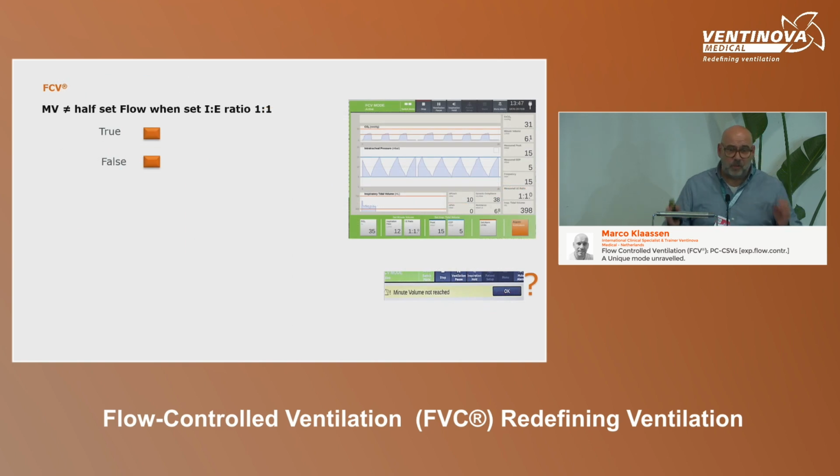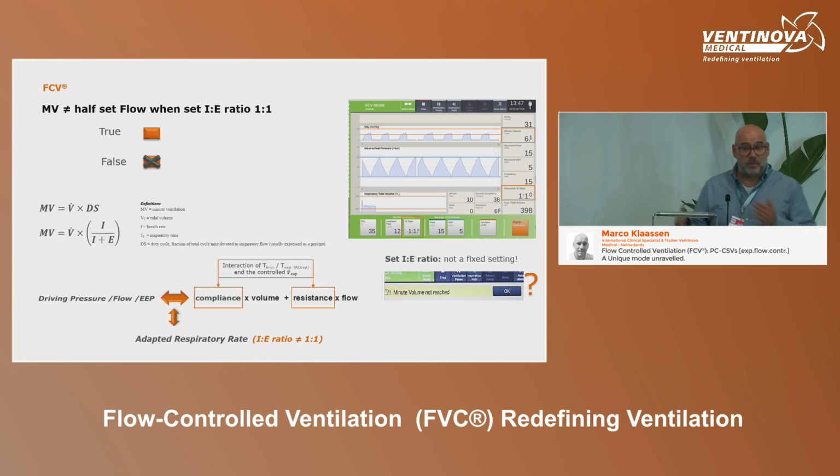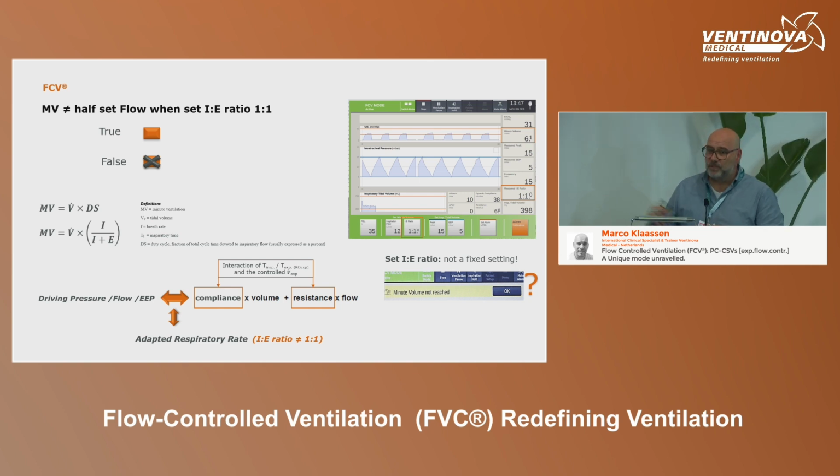And this is also a very interesting concept because it can lead to ambiguity. We always say in flow-controlled ventilation, your minute volume is half of the flow. But it's not really the case. The reality is your minute volume is your flow times your duty cycle. And the half of your flow in flow-controlled ventilation is only true when your inspiratory and expiratory times are exactly the same. But we know when we use the EVONE, this can also be an I:E ratio of 1 to 1.5. In this case, you will never achieve your minute volume. So the set button of I:E ratio is not really a setting, it's a goal. It's what we try to achieve because 1 to 1 is the most physical way of ventilation.